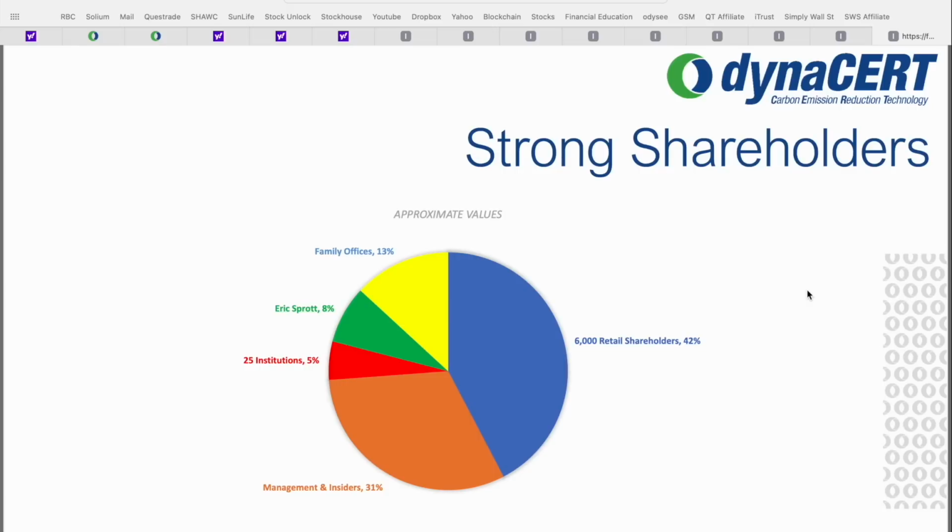Now, the final slide I wanted to leave you guys with is just a breakdown of who the shareholders of this company are at this point in time. So you can see family offices own about 13% of the overall share count. Eric Sprott, who's a major investor and very notable here in Canada, owns 8% of this organization. 25 different institutions comprise 5% ownership. Management and insiders own 31%, which is great to see. You guys know I love high insider ownership percentages. And there's about 6,000 retail shareholders, which comprise about 42% of this organization.